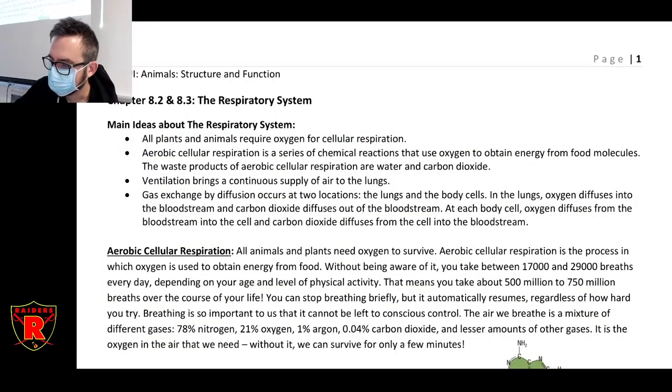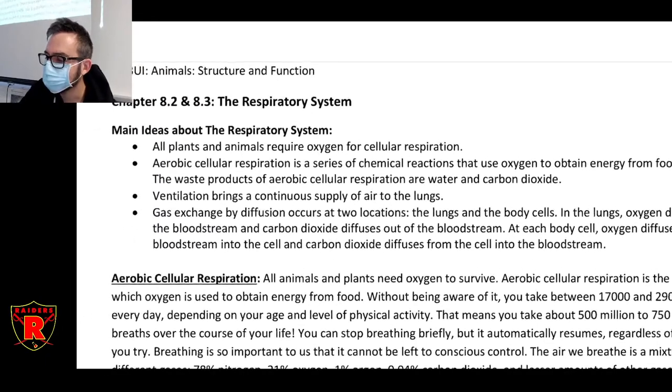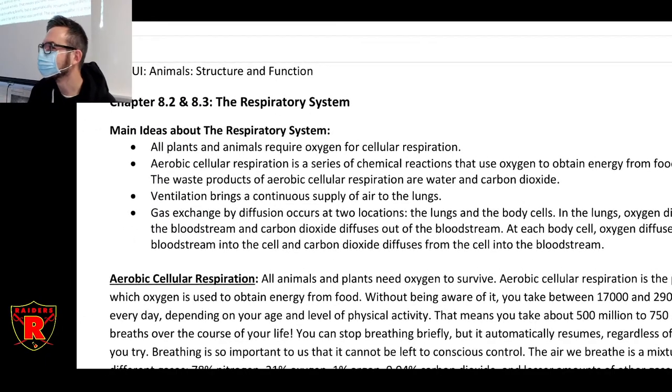So the first part of what you watched, that Kurzgesagt video, was all about why you are breathing. Like, what's the purpose of bringing oxygen into your body? The short answer here is that you need it for cellular respiration. Respiration at the cellular level is when your mitochondria take oxygen.